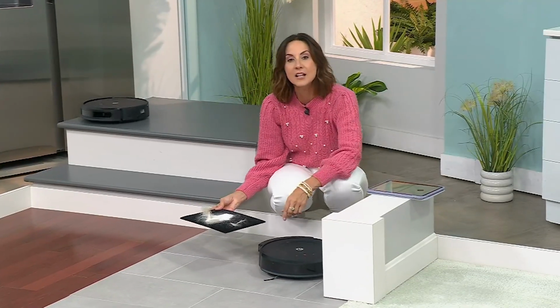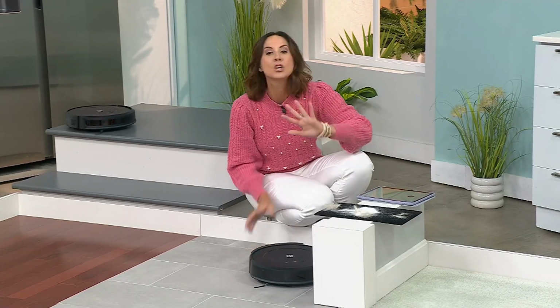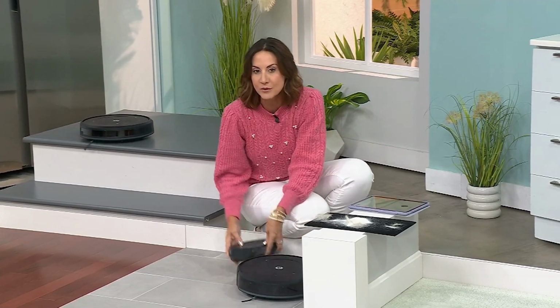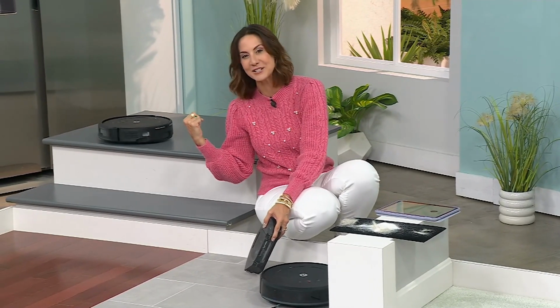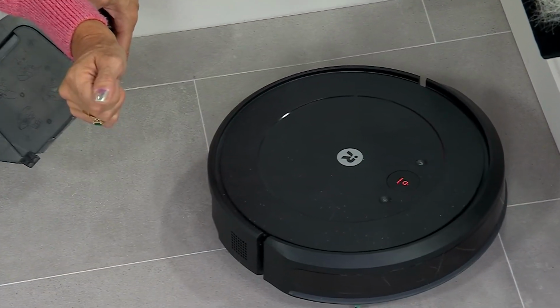And it's never technology you should fear. So you saw me actually empty the bin. You're never gonna have to do that. You're never gonna have to get your hands dirty. But I do want to show you that I have the bin outside of it right now. That's a sound you're gonna love, because that means it just finished cleaning. But listen to this. Reinstall the bin, then press clean.